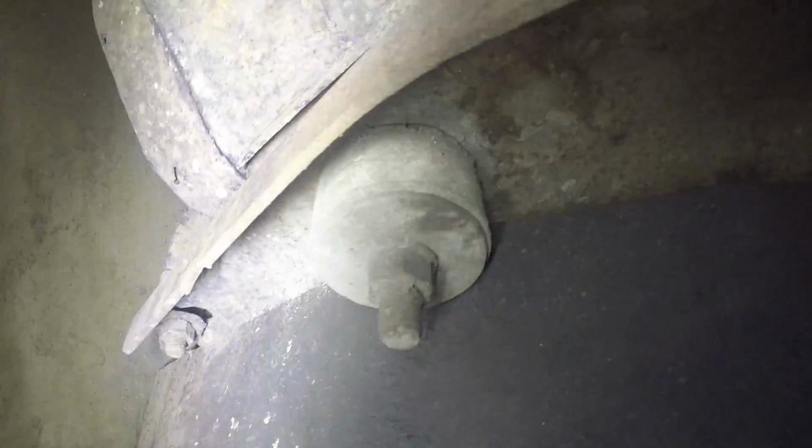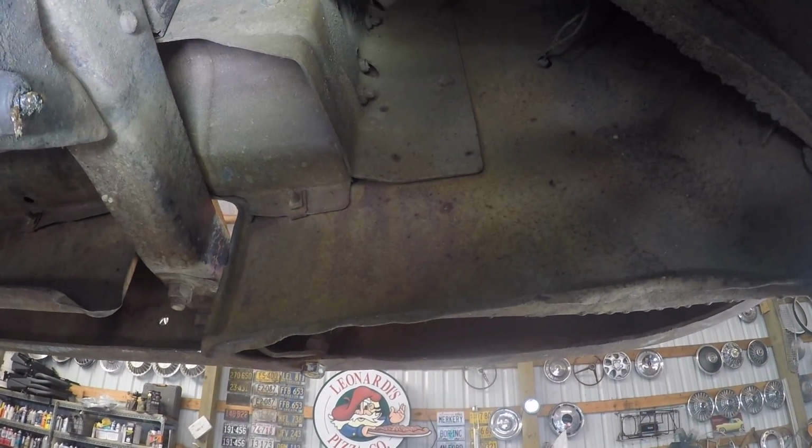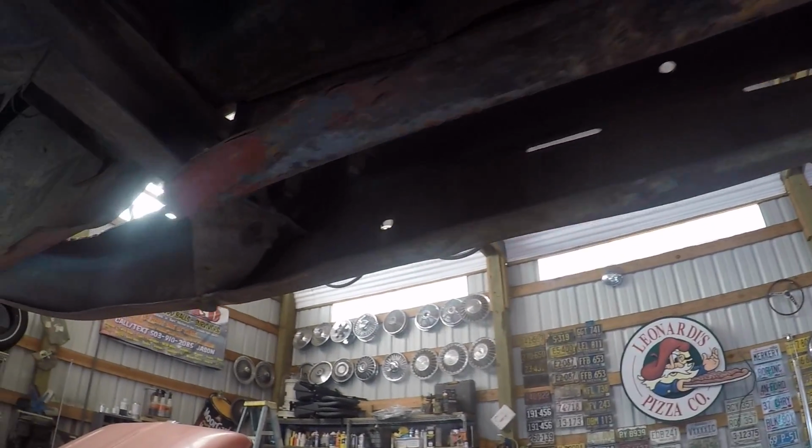There's a little stamp there, I can't read it. We'll go up here and look at this side. Little tiny rust right there. You can see the body mount though. It looks in really nice shape, and there's no rust around it or anything. And we'll go ahead and look up here in the front. No accident damage, it looks very clean. And go over here, look at the radiator support. Looks in great shape.